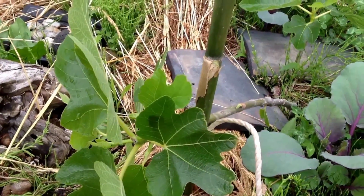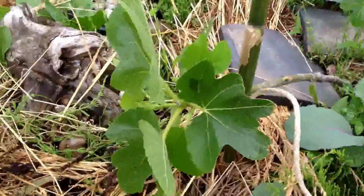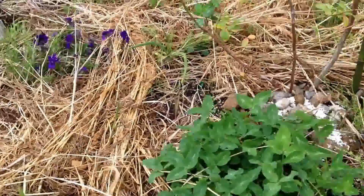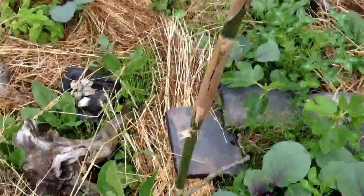I've started adding trees. This is a fig tree, and you'll notice I have it bent over because I'm going to grow this fig tree along the side. So I'm not going to let it grow up. I'm going to make it grow basically sideways. I've got another video showing that, but basically there's a fig tree.